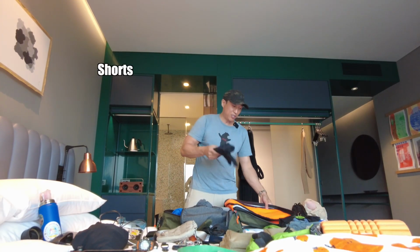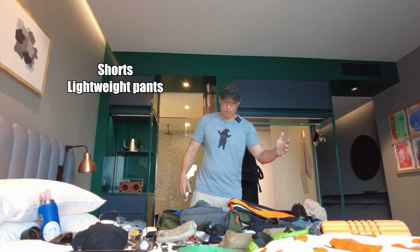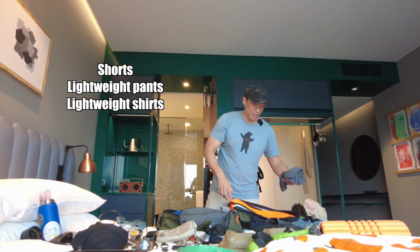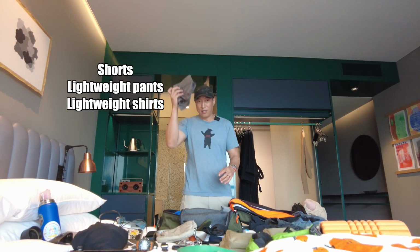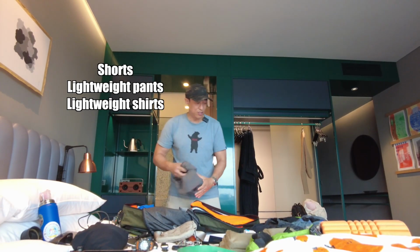I got a pair of shorts, Lululemon again. I bought this in Japan. It's very lightweight, makes it easy, especially in summertime here. Then I have another top, lightweight top. That's a t-shirt, Under Armour t-shirt. So I think you want to get at least 3 t-shirts.